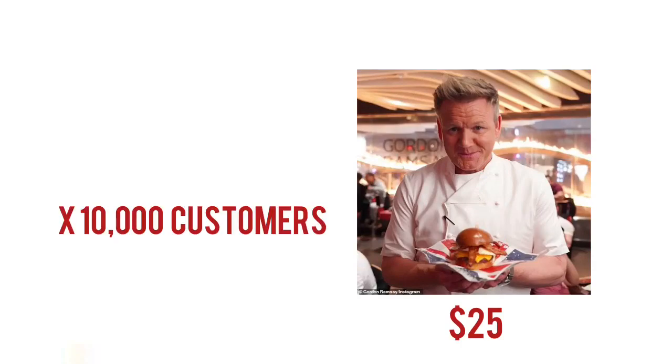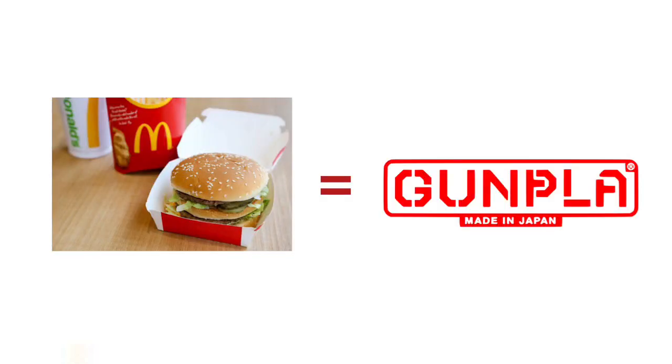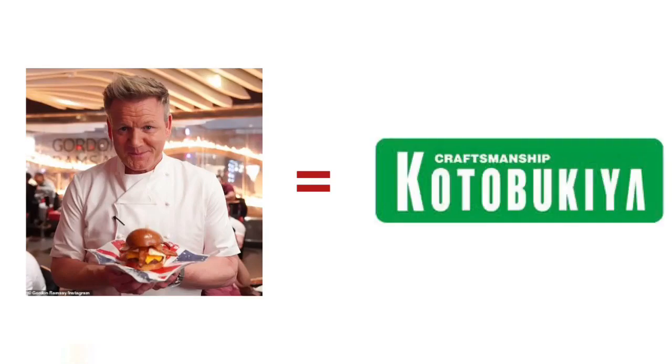Meanwhile, Gordon Ramsay's restaurant only has 10,000 customers coming in every day, and he can't grow it any bigger because he's not a fast food business. So, to have some competitive edge, he needs to profit $10 out of his $25 burger to earn around $100,000 daily. In this example, McDonald's is similar to Bandai's Gunpla, while Gordon Ramsay's burger is similar to the HMM line.